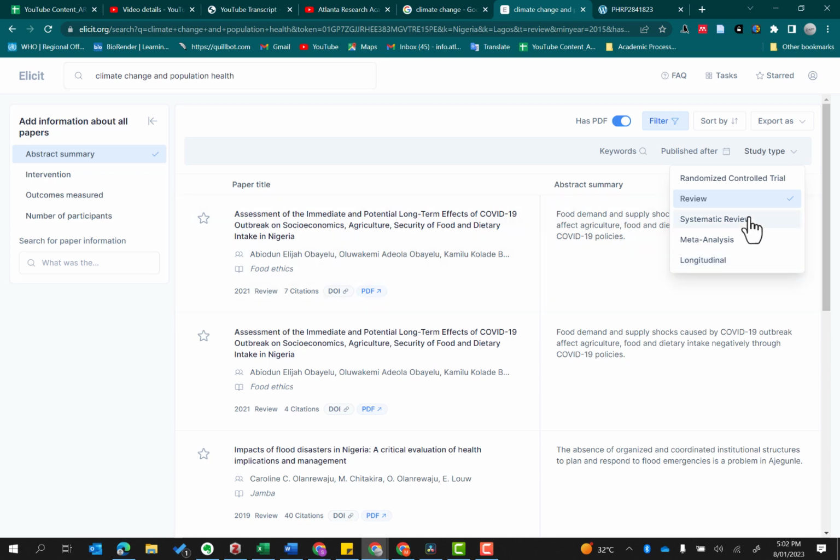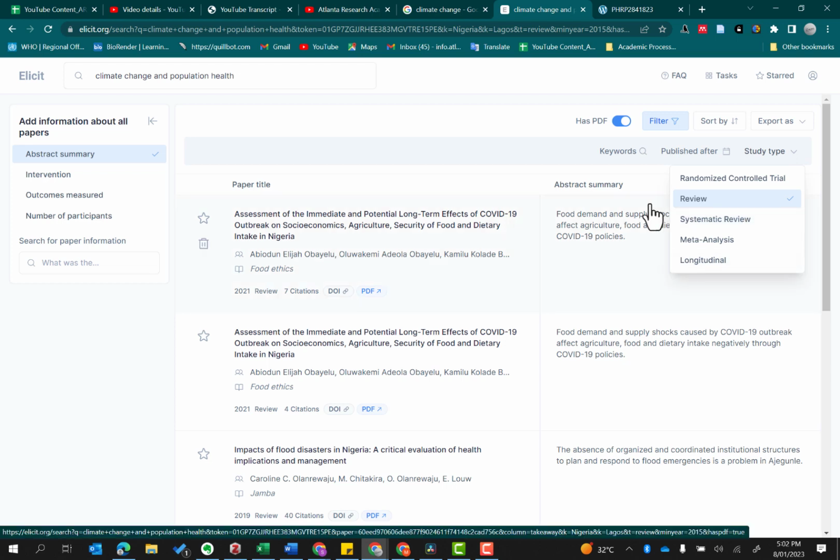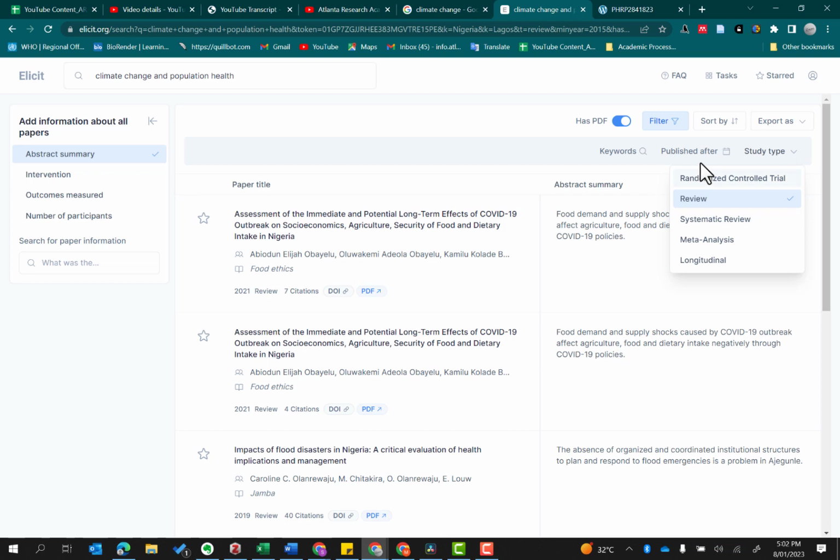Review papers are also a good way to build up knowledge. When you are very new to a research area, you start by reading review papers, because a review paper will give you broader knowledge about that research area, its limitations, where other papers are falling short, and where other researchers are working.